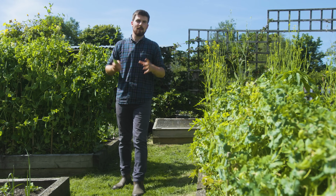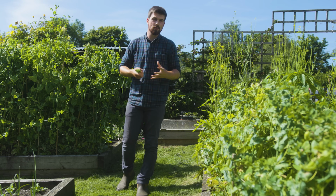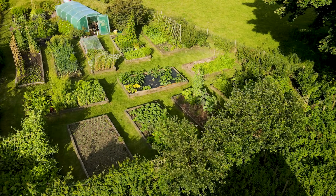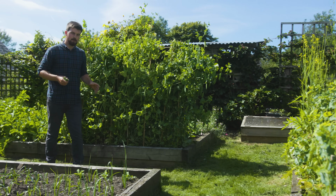This year I tried a completely different method of gardening, which is intuitive or no rules gardening rather than creating a garden plan. So hopefully you find it interesting, because this garden had no garden plan at all and it's just developed as the season has developed. So I'm going to start off with this first raised bed here.